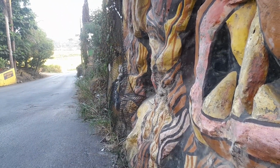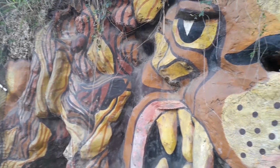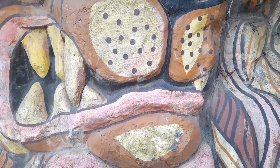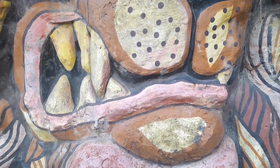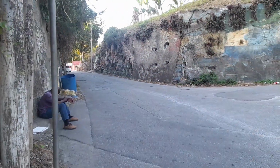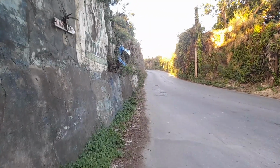All the lion face. You can see the beautiful work of art which was done by Christopher R.L. Chandler. As I said before, it was originally done by residents of the area in the late 90s. But then Christopher Chandler continued where the rest left off.